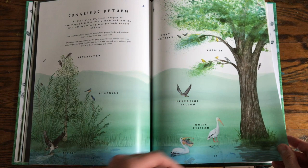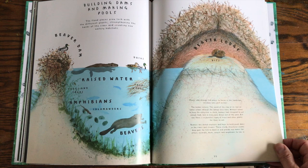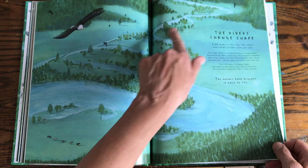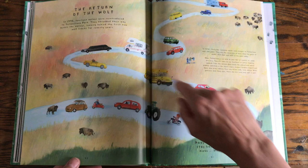And this cross section showing where the beavers live and talking about the impact that they have on the landscape. And then this page shows you the meanders of the river, and then when you turn over, those exact meanders are echoed in the shape of the road. Lots of clever details like that in this book.